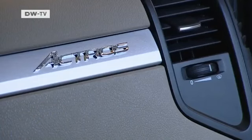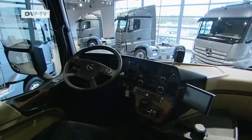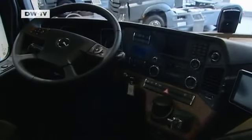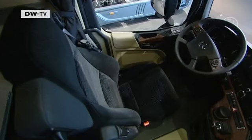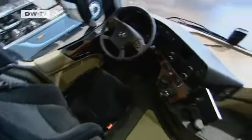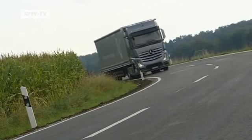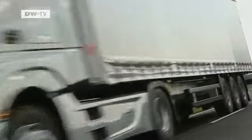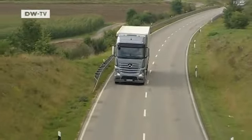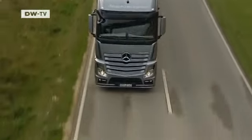The Actros' completely new interior provides more creature comforts. Its materials are more pleasant to the touch and make drivers feel at home. The new model features more storage compartments and a clearer separation between work and living areas. With its new 12.8-liter straight-six engine, the Actros is among the most fuel-efficient trucks in its class. Its 350 kilowatts of power and 2,300 newton-meters of torque give the motor pulling power to spare.